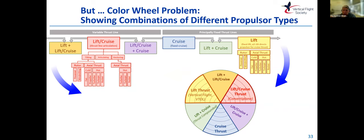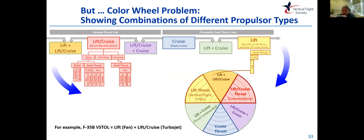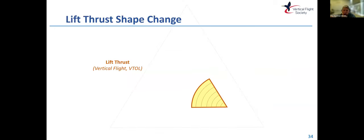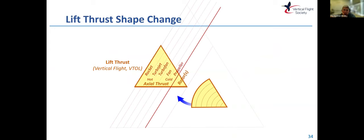Problem is, let's use an example of the F-35. When I want to make combinations, the F-35 is lift fan plus lift cruise turbojet. So how would I do that? Okay, so let's put my lift fan, that's third one in, and my lift cruise is the third from the center, my fifth one in. But how in this orange dot do I show that? It gets really messy when I start to do combinations. So the next iteration we had, an epiphany, was to change this circle to a triangle.